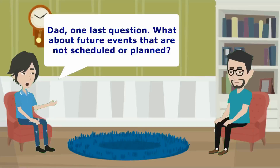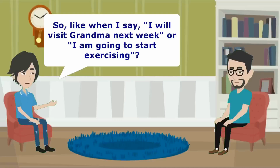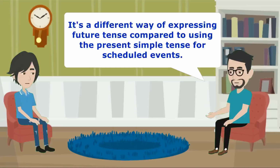Dad, one last question. What about future events that are not scheduled or planned? That's a good question, son. For future events that are not scheduled or planned, we typically use different verb forms like will or going to. So, like when I say, I will visit Grandma next week or I'm going to start exercising? Exactly. Those sentences use will and going to to indicate future actions that have not been arranged or scheduled. It's a different way of expressing future tense compared to using the present simple tense for scheduled events.